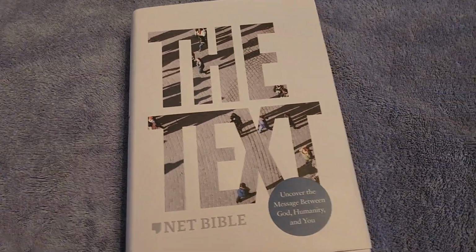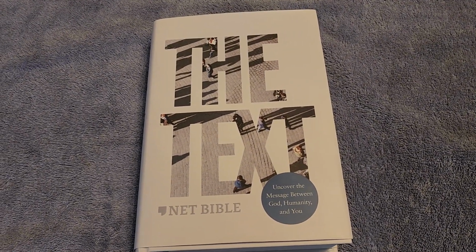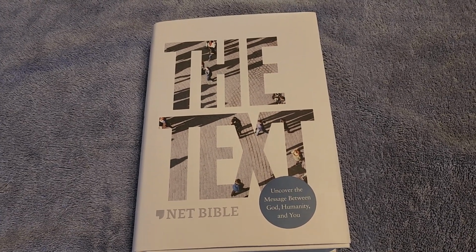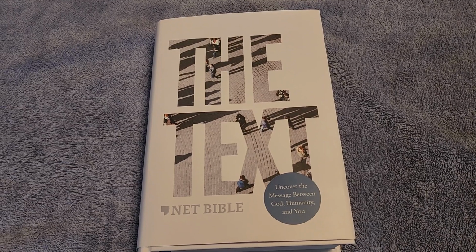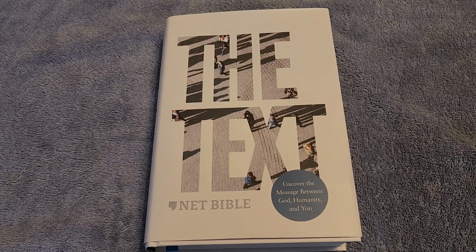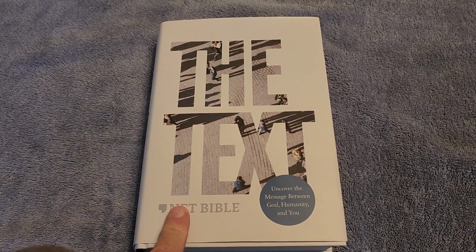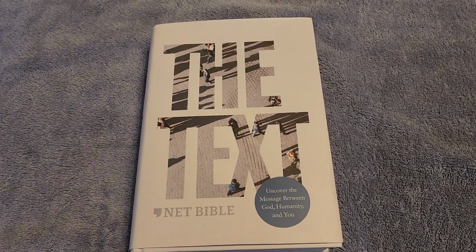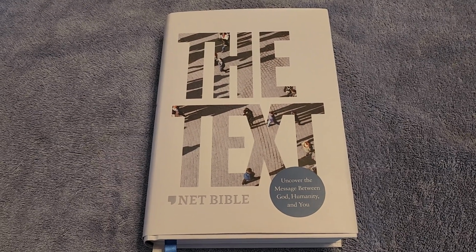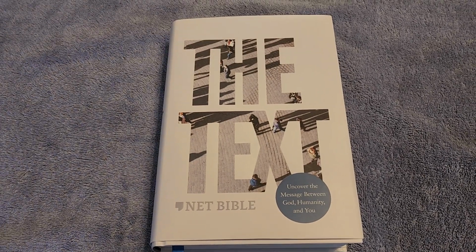Now, who do I think this Bible was geared toward? Personally, after reading through some of the helps and some of the devotions, I think it's more toward younger people. People like high school age, maybe 16 years and older, maybe college students, young adults, in my opinion. And as I showed you that section of hashtags, that's kind of geared toward younger people to get them interested in looking up the different subjects that are in the Bible.